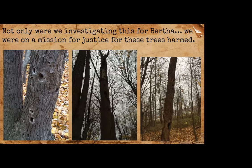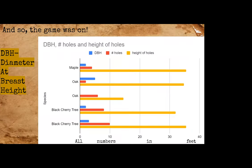So not only were we investigating this for Bertha, but we are on a mission for justice for all of the trees that were harmed and attacked. So here we have our chart. As you can see, we have to find the DBH, diameter at breast height. So you can see that the DBH was the largest on oak trees. The number of holes was the largest on the black cherry trees, and the height of the holes was largest on the black cherry trees, and it was very close between the maple and the oaks as well.